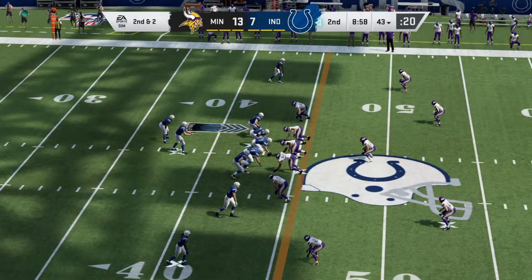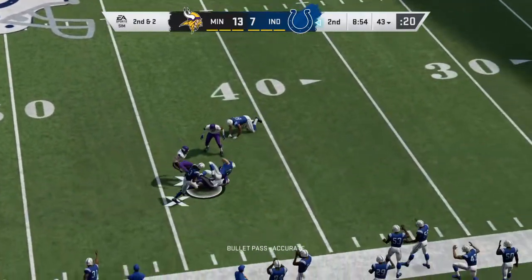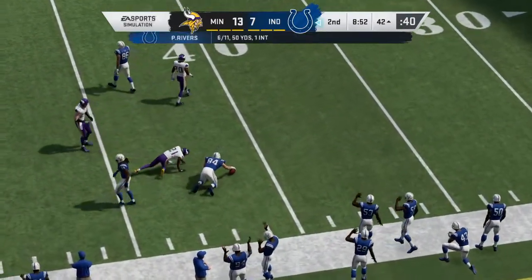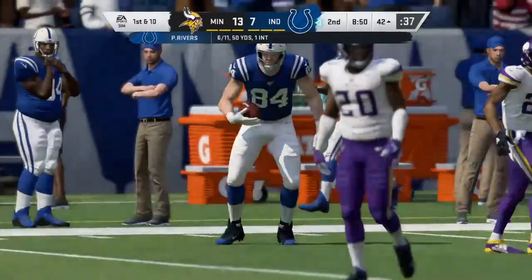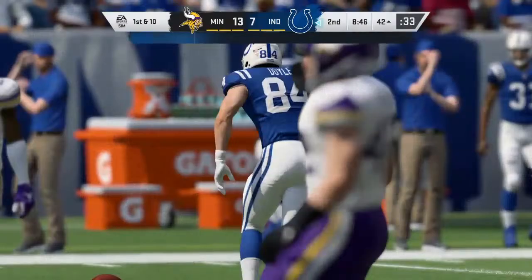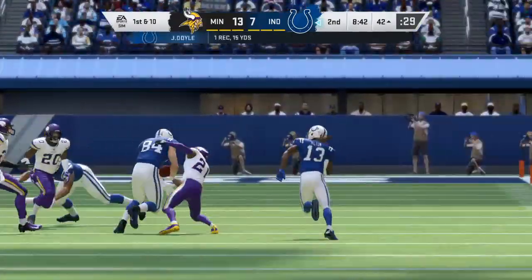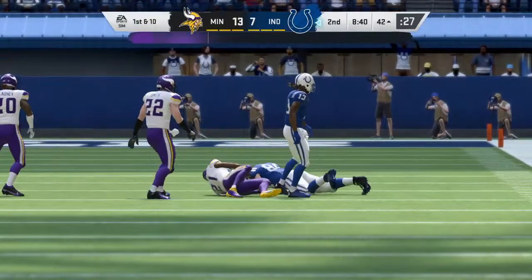Here's Rivers. That's complete to Jack Doyle, the tight end. And this is going to turn into another first down as the tackle is made at the Vikings 42. Like so many tight ends nowadays, they have no problem at all putting him in the slot and letting him go to work, and that's a nice pitch and catch right there for a first down.